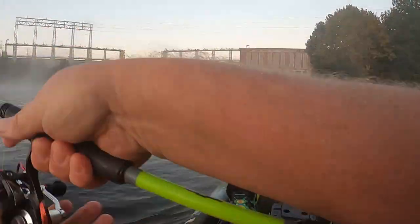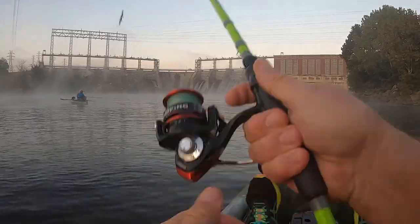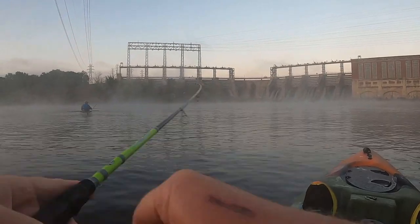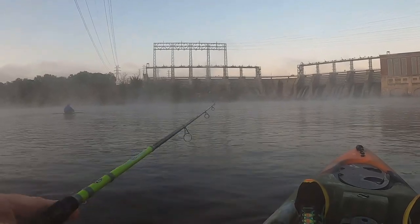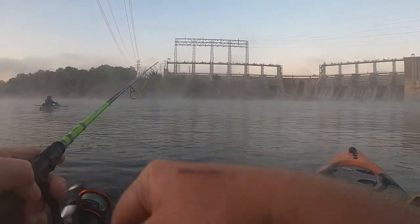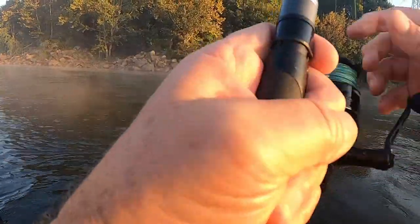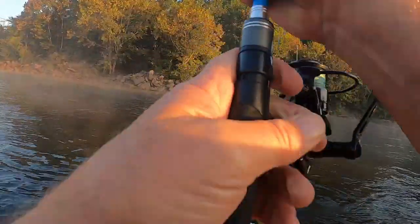Look behind you. Striper behind you. Look at him, boy. He's knocking the crap out of it. Those stripers. Hey, it might be a dang catfish. Ah, dang.